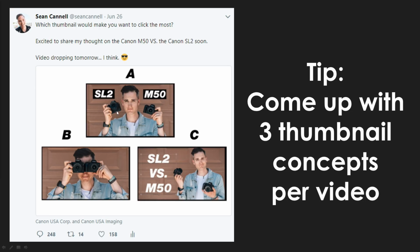So I did one where I'm holding the 2 cameras. I did one with them in my eyes. And then I did one with kind of an emotional face, like what's better between these 2 cameras. Then what I did was I screenshotted those and put them on Twitter and asked if people would vote. This is an imprecise way of figuring out which thumbnail is best. But even this dealt with real people, got feedback from real humans so that we could come up with what's the most interesting, what's the most clickable.